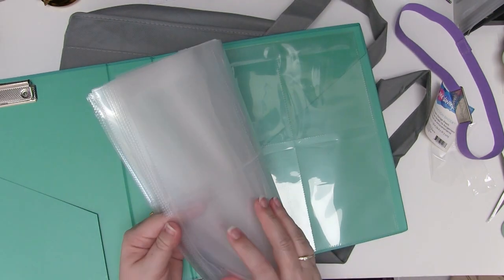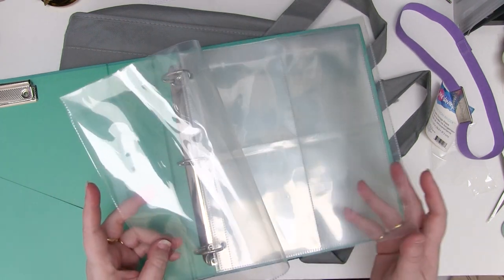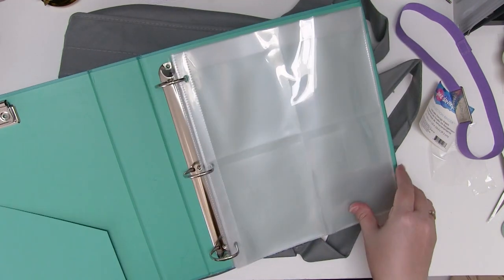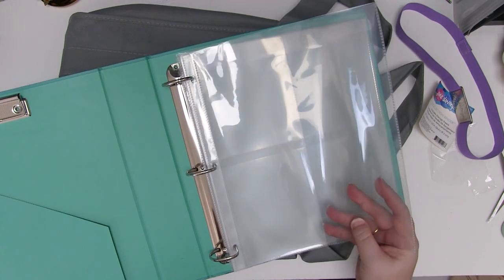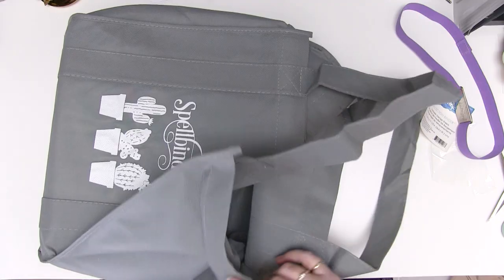And it's got a whole lot of little pouches for all Jane's little goodies. I wonder if Spellbinders will be releasing more pouches, just in case, you know, I might want to collect extras. That's so cute. So pretty. Okay, what else is in here?